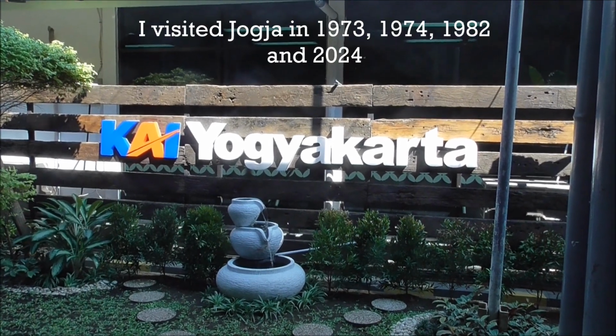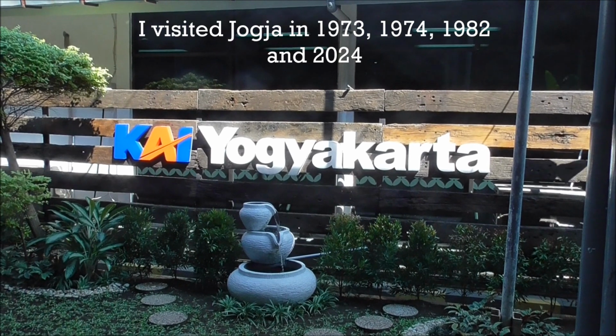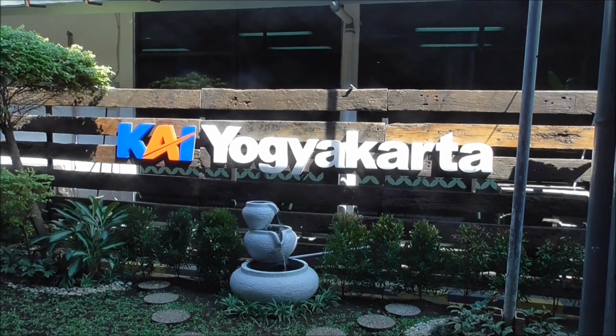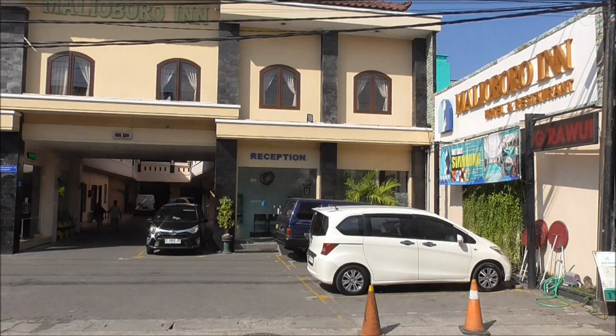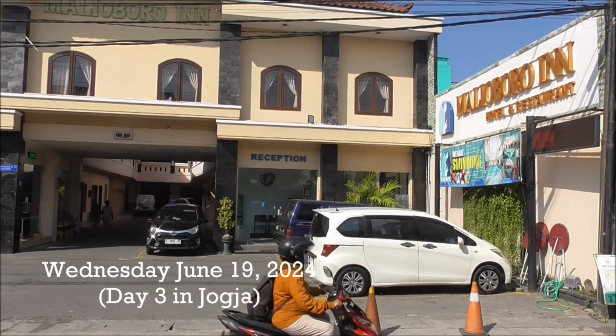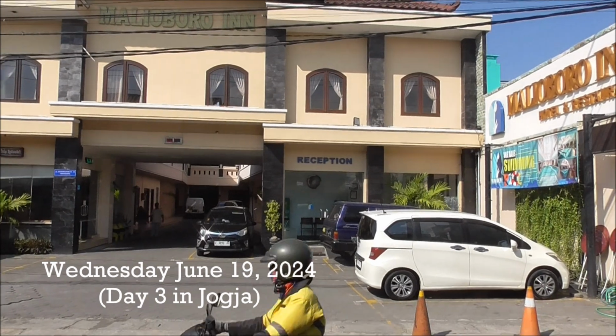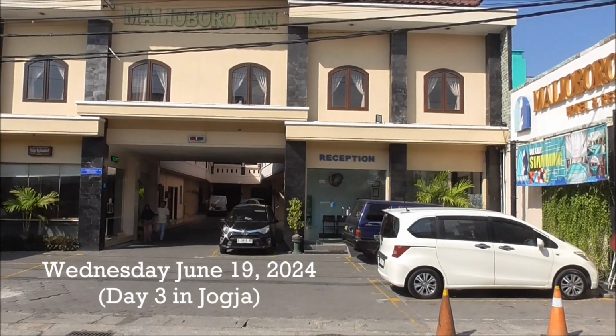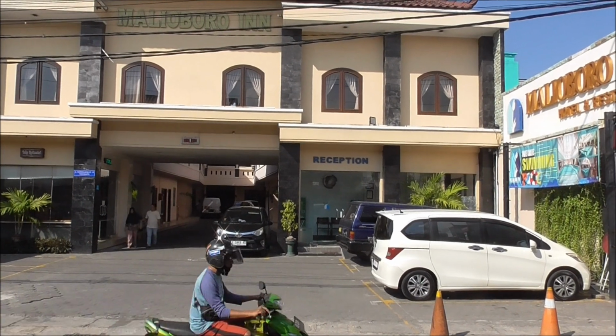So I was here 52 years ago, but I arrived by bus, a 10-hour trip from Jakarta. I came via Borobudur. It's Wednesday morning, I'm about to go on a tour. Just organising the tour operator for a private car. Hoping to go to Sukarama rice fields.